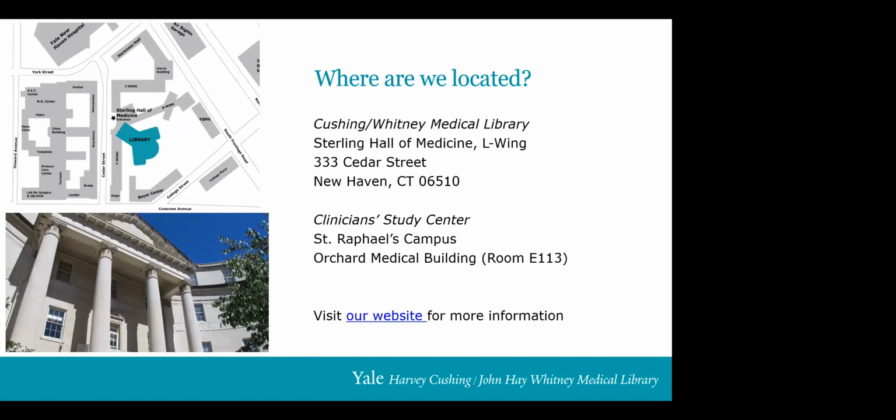So where are we located? We are located in the Cushing-Whitney Medical Library, the L Wing. But we also have a clinical study center in the St. Rayfield's building, right next to the urology waiting room, and no one knows that that room exists. So it's really quiet. If there's ever a HIPAA protected phone call you need to make, you can always hide in there because it's very quiet. It also has a really good printer that always has paper, so if you need something printed, you can get on those computers too.